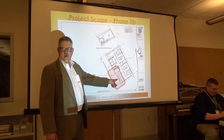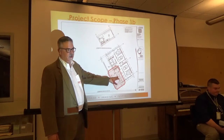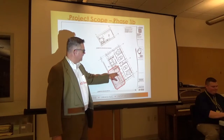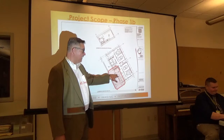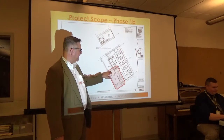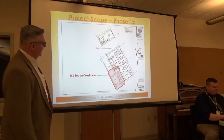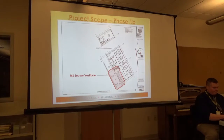Another transaction window, so somebody can scan your license, and once you're cleared for takeoff, you can either come into the main office and then back out into the school, or come in and wait for your appointment. And the same kind of transaction window will allow you to drop something off for your kids and just take that off.